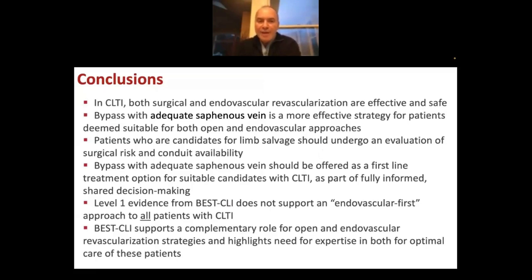Bypass with adequate saphenous vein is a more effective strategy for patients deemed suitable for both open and endovascular approaches. Patients who are candidates for limb salvage should undergo an evaluation of surgical risk and conduit availability. Bypass with adequate saphenous vein should be offered as a first-line treatment option for suitable candidates with CLTI as part of fully informed shared decision-making. Level 1 evidence from BEST-CLI does not support an endovascular first approach to all patients with CLTI. It does support a complementary role for open and endovascular revascularization strategies and highlights the need for expertise in both for optimal care of these patients.